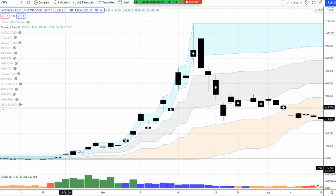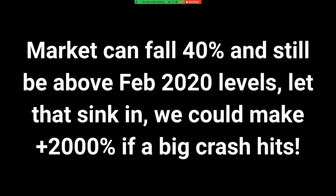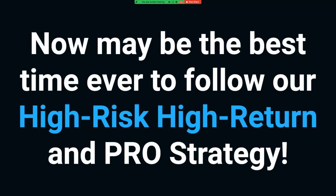I'm going to likely increase our hedging next week in case Joe Manchin's going to get funny with the party. And we'll talk about this more later in the presentation. But get this, the market could fall 40% and still be above the February 2020 levels. Let that sink in. We could make at least a 2000% return in the next crash. So get excited. Don't be scared of crashes. We know what the government does in crashes. They rush more spending in, they drop rates, and they start printing money. So it's almost always a buy the dip and cash out your crash insurance moment in time.